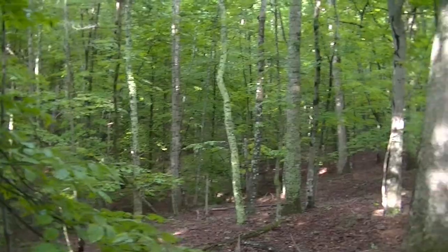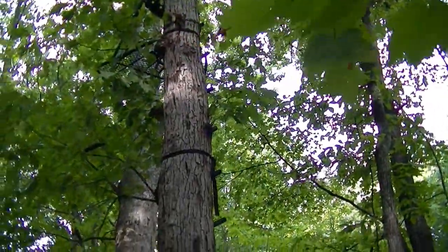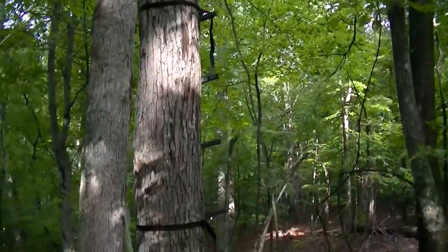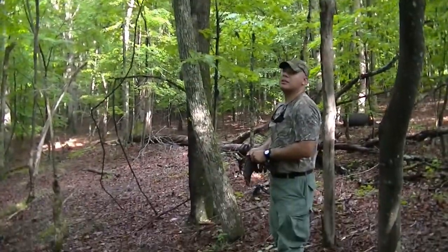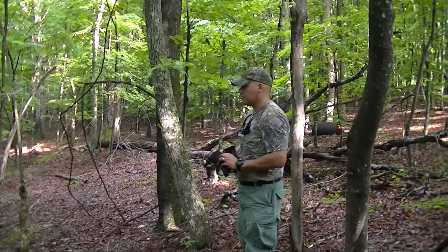Anyway, we're going to look around, do a little bit of walking. But we came in here to make sure the stand was good. I want to show him this location. And once again, man, if we play it right, hunt smart, hunt the wind, get in and out quiet, we're going to kill some deer this year.